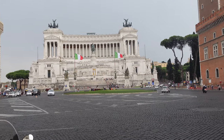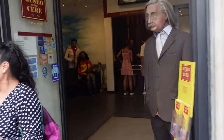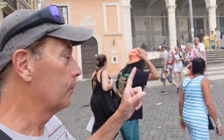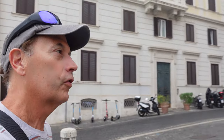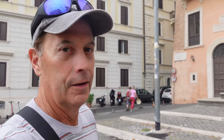So that's the Piazza Domizio. It's a little wax museum here. We're not going to go into it, but you can see it's kind of cool. So this building might not look like much, but there's a very famous sculpture in there called the Moses by Michelangelo. So we're gonna go check it out.